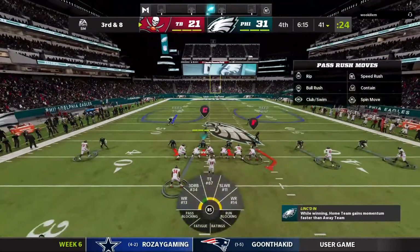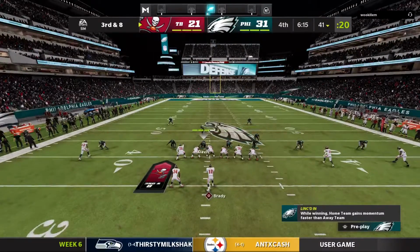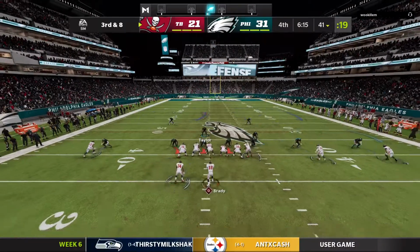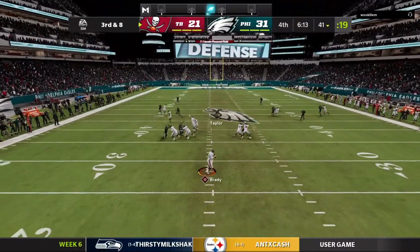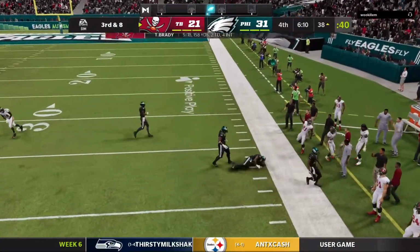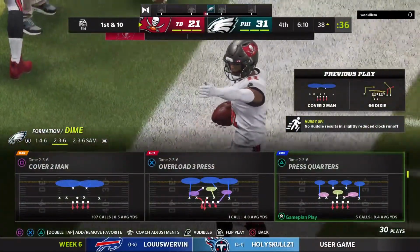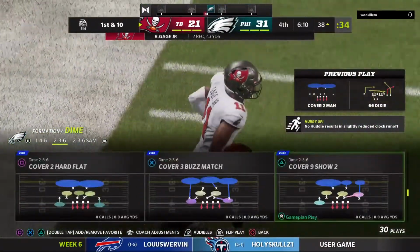The Bucs on 3rd down. 3 for 7 so far in this game. This is 3rd and 8. To throw, it's Brady. Toward the sideline. Did he keep the feet in? Yes, he got them both down, says the side judge. And that's good enough for a 1st down.